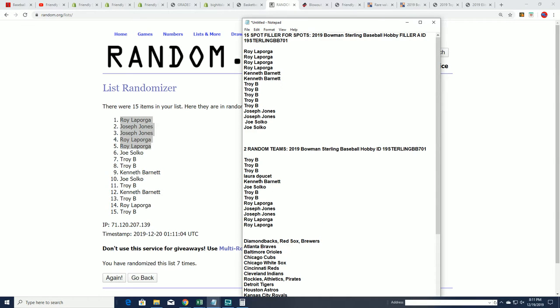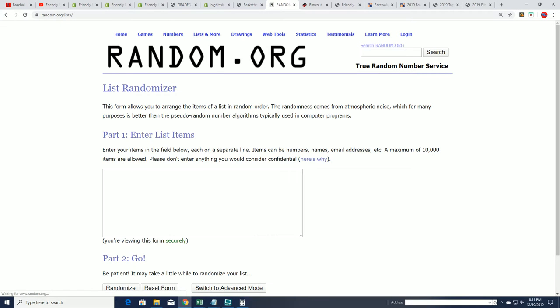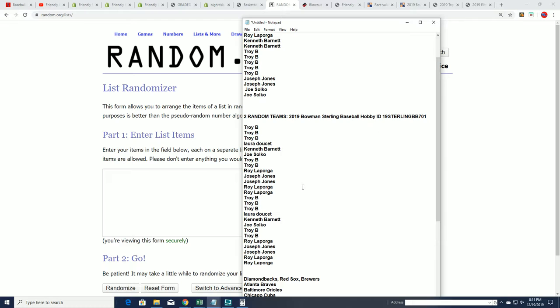Wow. And we have our 13 owners. I'm going to double that list. It is 26 team spots, and each spot is worth 2 teams. So we double that list, and we can start up our random to see who gets what team now in Sterling Baseball.